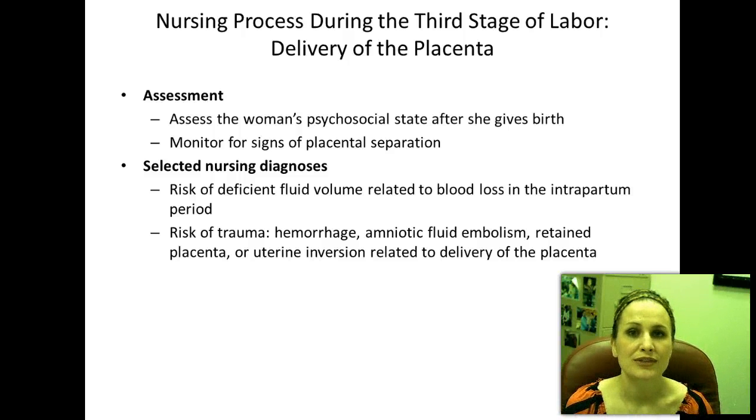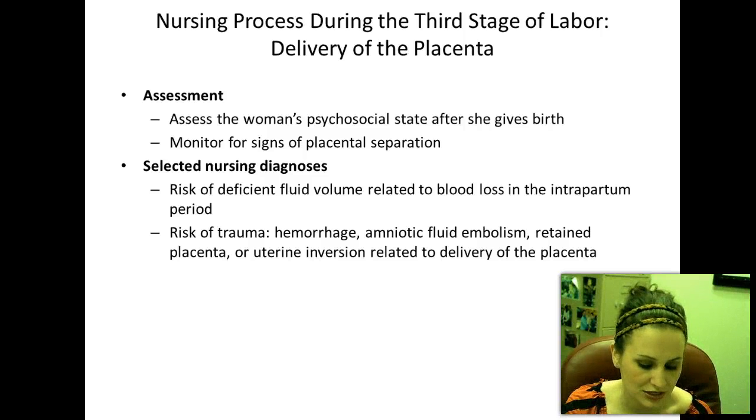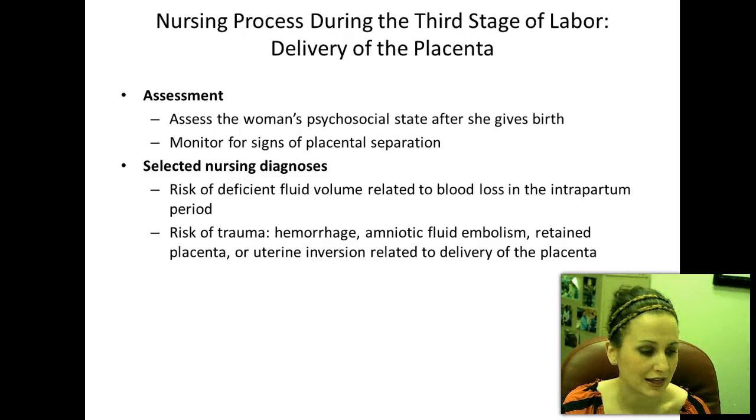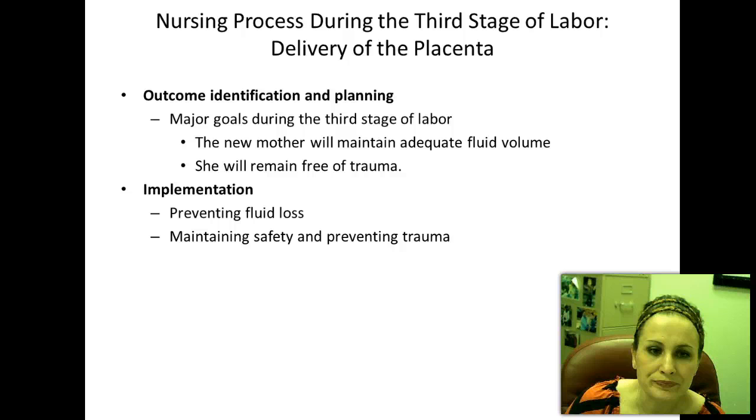And the reason we do that is to make sure that you do not invert the uterus, that you don't cause it to flip over or anything like that. And so you'll massage that fundus and make sure that it is tight and firm and not boggy. Remember, if it's off to the side, that could mean that she has a full bladder and she needs to go ahead and empty her bladder.